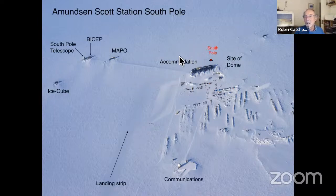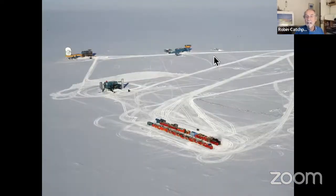This is the accommodation area. There is the actual South Pole, the stores. And we want to look in this dark area on the left-hand side of the runway. And we see a number of different systems, essentially telescopes looking at the sky or astronomical activities.